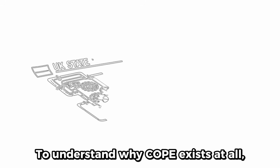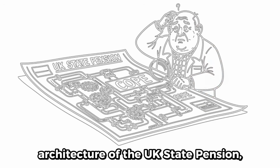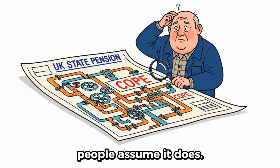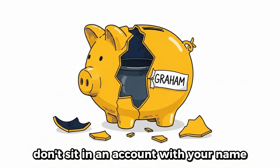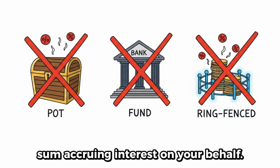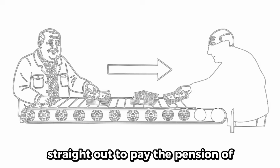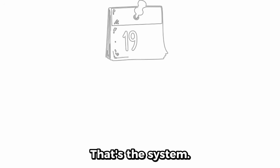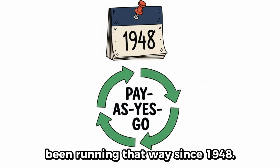To understand why COPE exists at all, you have to go back to the basic architecture of the UK state pension, because it doesn't work the way most people assume it does. Your national insurance contributions don't sit in an account with your name on it. There's no pot, no fund, no ring-fenced sum accruing interest on your behalf. The money you paid in last month went straight out to pay the pension of someone who retired last month. That's the system. It's called pay-as-you-go, and it's been running that way since 1948.